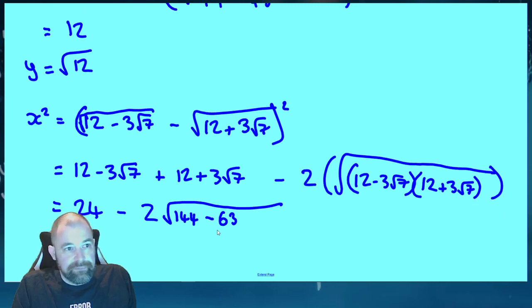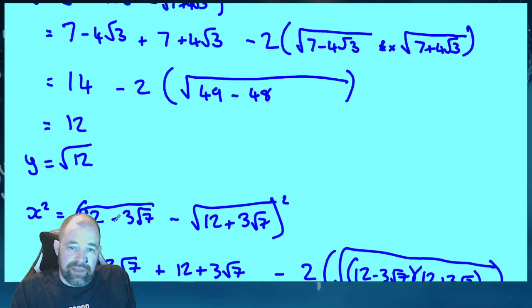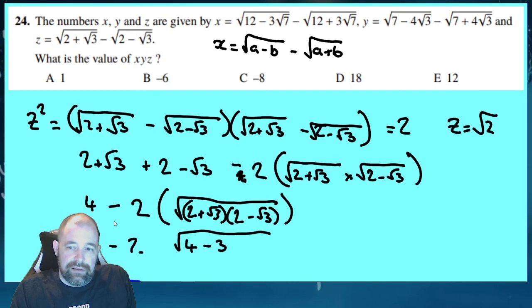9 times 7, 63. 144 take 63 is 81. That's good. 24 minus 2 times the square root of 81, 6. So we think that x is 6, y is root 12, and z is root 2.